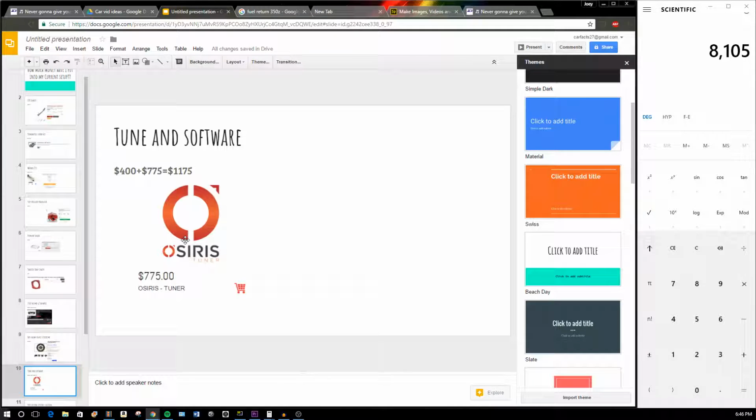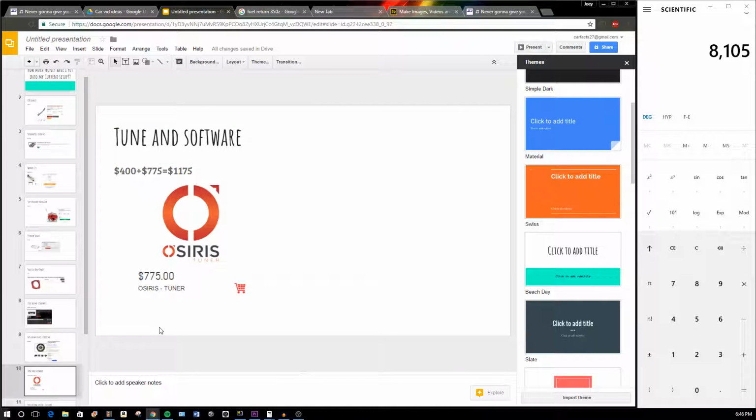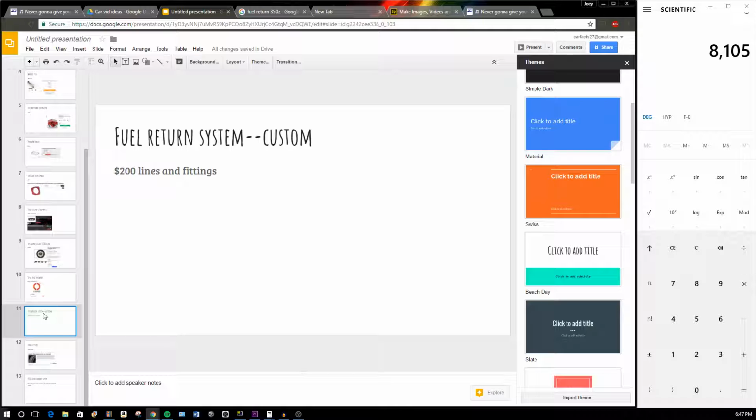Next, I gotta get a tune. Tune itself, labor, $400. And then $775 for right here is the Osiris Tuner software and cable, so you could tune yourself if you want. Something I do want to get into eventually. But after that, I got my fuel return system that I custom made. I'm planning on making some sort of video going over this later. But that's $200 in lines and fittings so far.